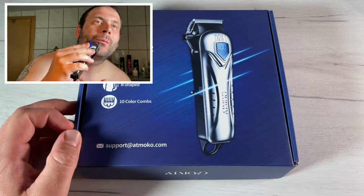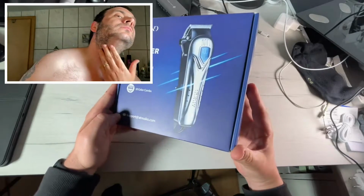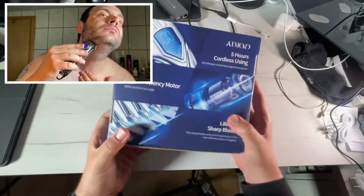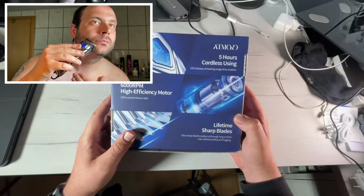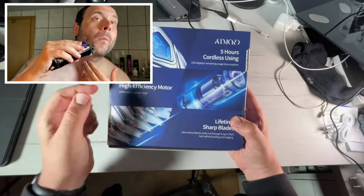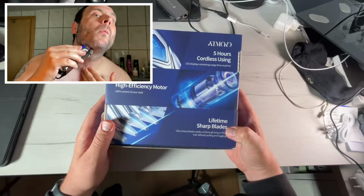6,000 RPM motor with quiet technology. The motor speed of the hair clippers is 80% ahead of the market. It gives us a 2 times quicker but quieter experience than normal men's hair clippers out there. It's not only suitable for men but also suitable for children and pets too.